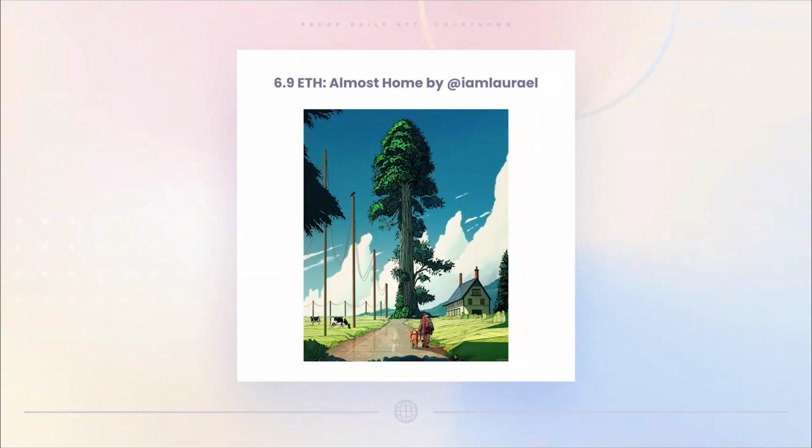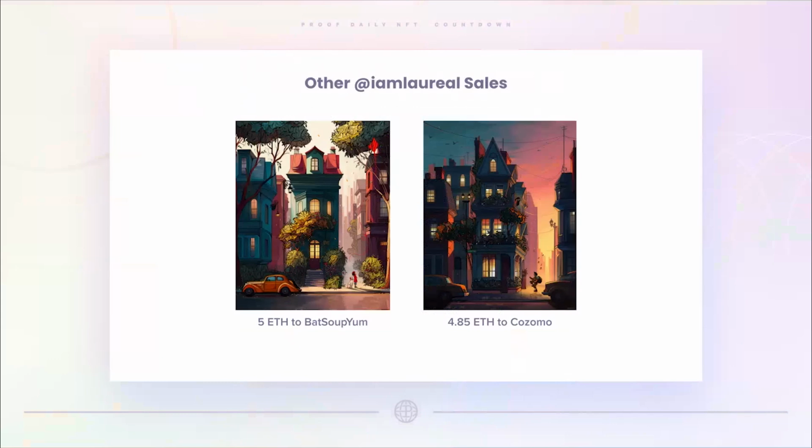And then lastly, the most expensive sale on SuperRare. I just got familiar with this artist. I Am Laurel, I believe her name. This piece called Almost Home sold for 6.9 ETH. Really cool artwork. She's an illustrator, designer, has done work in some great publications. And I looked at her prior sales, and there was a 5 ETH sale to Bat Soup Yum, a 4.85 ETH sale to Cosimo. So great collectors getting excited about this artist. Really kind of fun, nostalgic, cool work. So nice to see that.